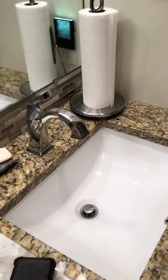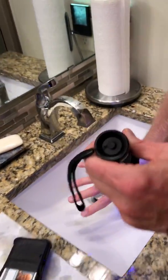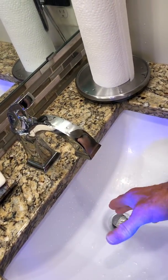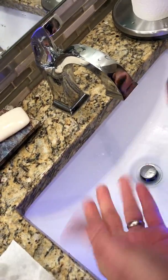So now that's done, and I use my light to see how well I've done here. And you can see I've done a reasonably good job cleaning my hands, but there's still some of this left in various areas on my fingers.